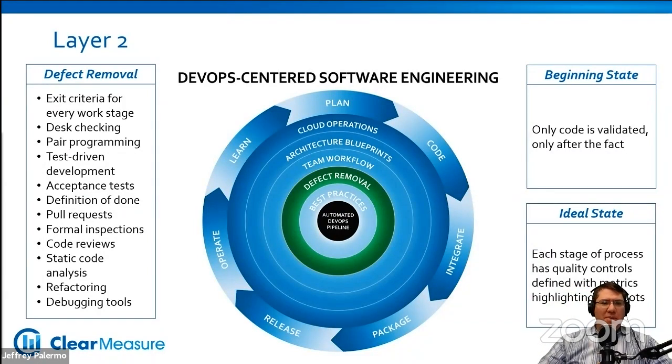There's an interesting white paper that I would encourage you to read. It's called Software Defect Origins and Removal Methods. The author is Capers Jones, published in 2012. You can Google for it. And the title again is Software Defect Origins and Removal Methods.